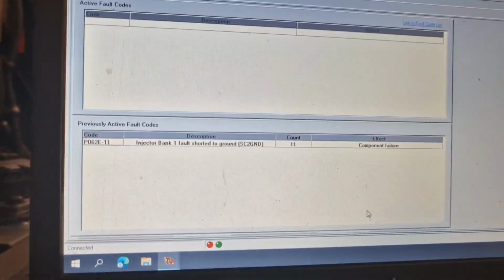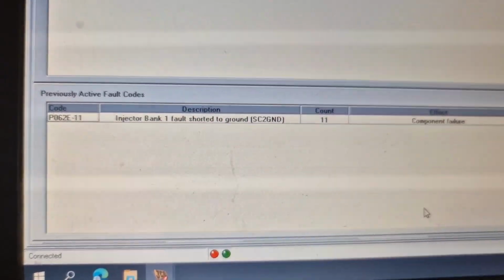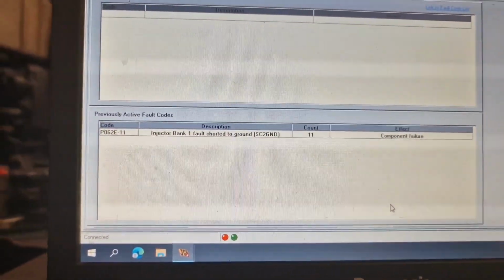So let's jump on the Service Master, let's see what we can find with it and go from there. So we're on with Service Master 4 and we have one stored code, P062E-11, injector bank 1 short to ground, and 11 times it's occurred on the count.